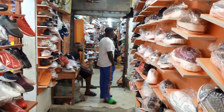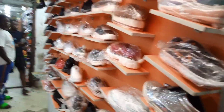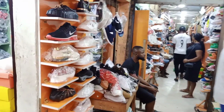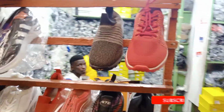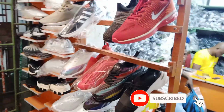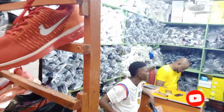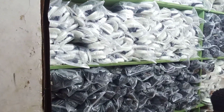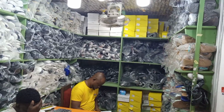So guys, you can see there are a lot of sneakers here. You can see everywhere is fully stocked.